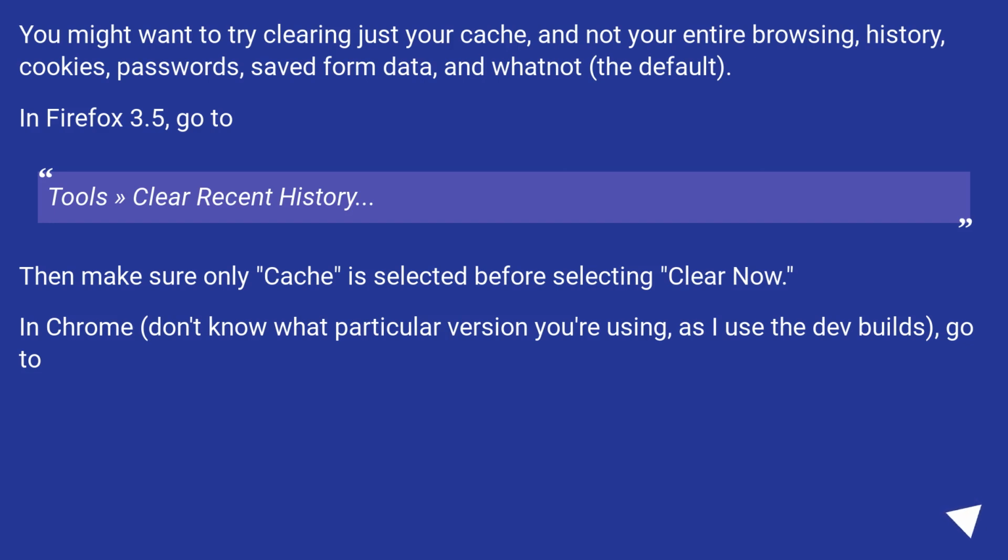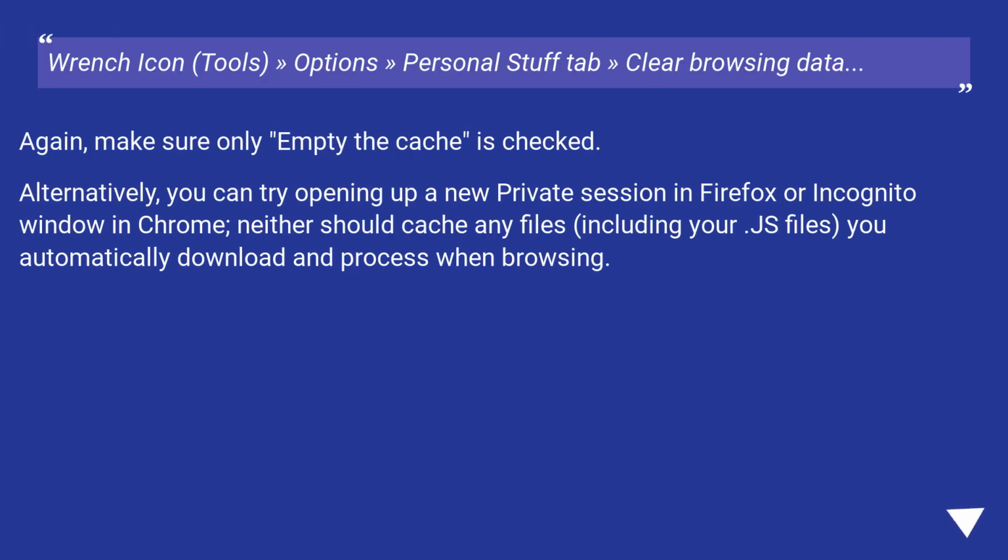You might want to try clearing just your cache, and not your entire browsing history, cookies, passwords, saved form data, and whatnot, the default. In Firefox 3.5, go to Tools, Clear Recent History. Then make sure only cache is selected before selecting Clear Now. In Chrome, I don't know what particular version you're using, as I use the dev builds, go to Wrench icon, Tools, Options, Personal Stuff tab, Clear Browsing Data. Again, make sure only empty the cache is checked.